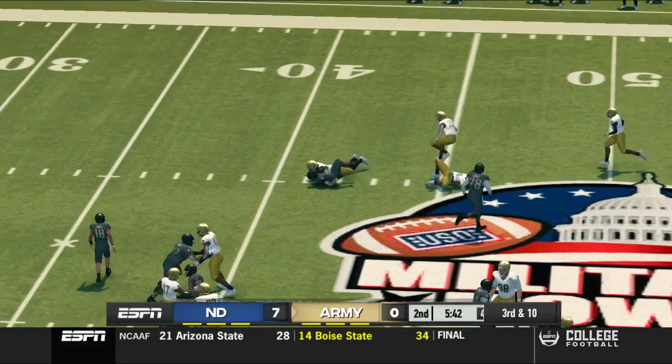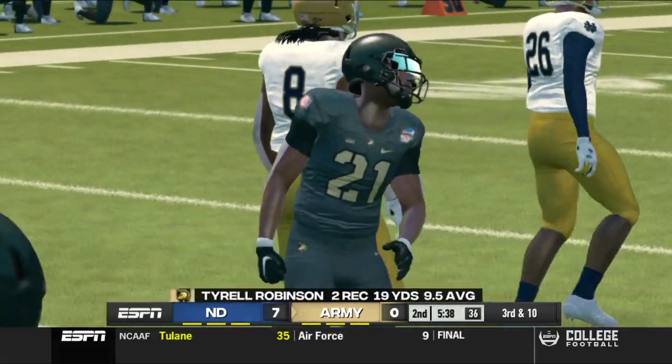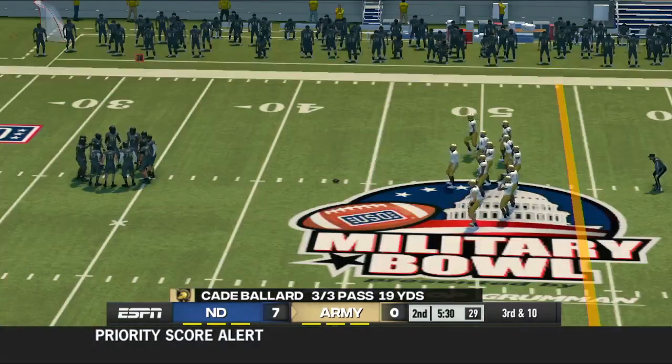Drops it. Middle to the running back. Drops down at the 44. And he didn't have much of a chance on that play. Boy, this defense has a lot of speed. They're all over him by the time he caught the ball.